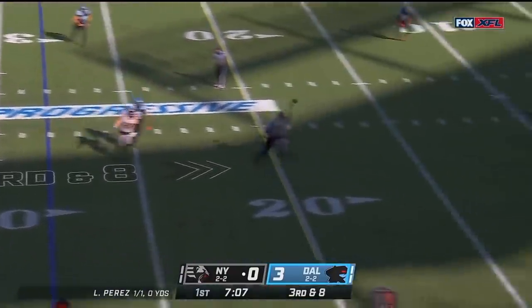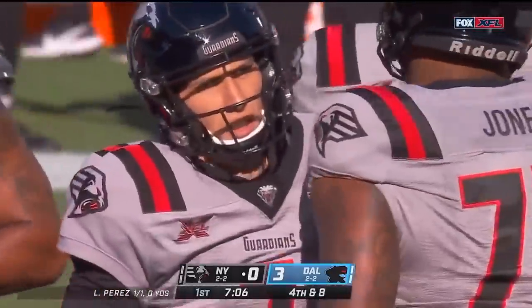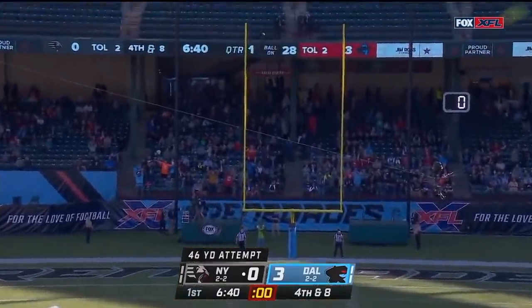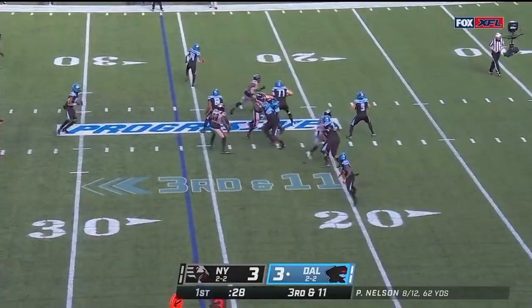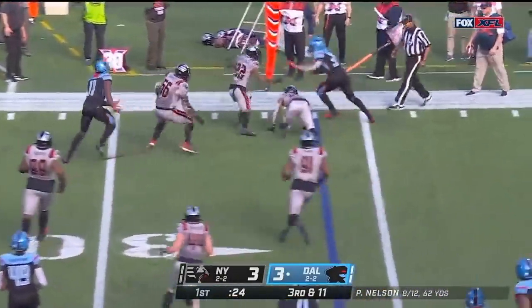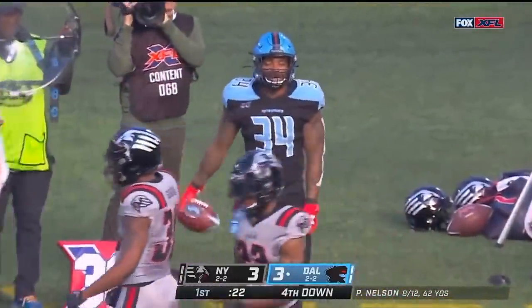Perez under pressure. Gets rid of it too high. Incomplete in the direction of Joe Horn Jr. And he stays perfect. Wow. Here early in this game. 3rd and long. Nelson under pressure, gets rid of it. Artis-Payne, he goes nowhere. What a performance on this series by this Guardians defense.